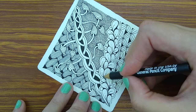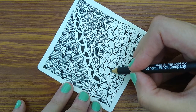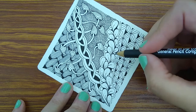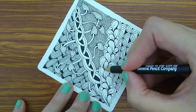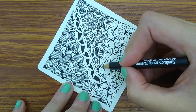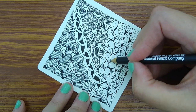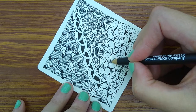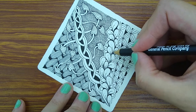So some of you might be very familiar with the Zentangle method, and some of you may have never heard of it or weren't quite aware that it was an official method of drawing, quote unquote official. And so the Zentangle method has a variety of steps. It sort of makes drawing into a relaxing ritual.